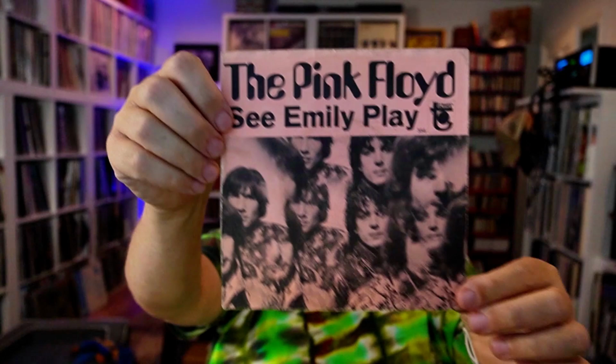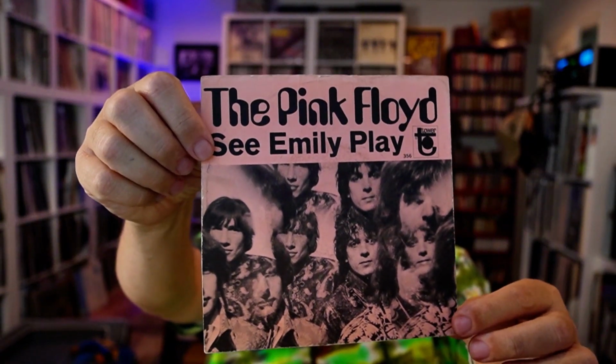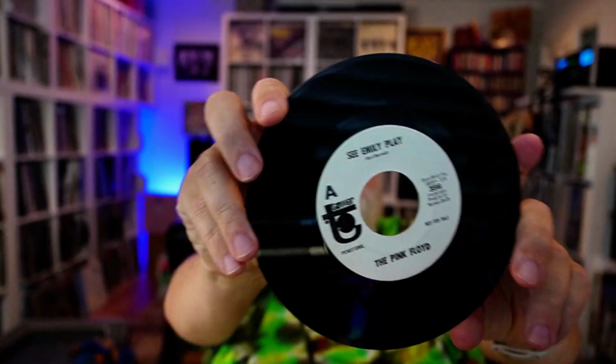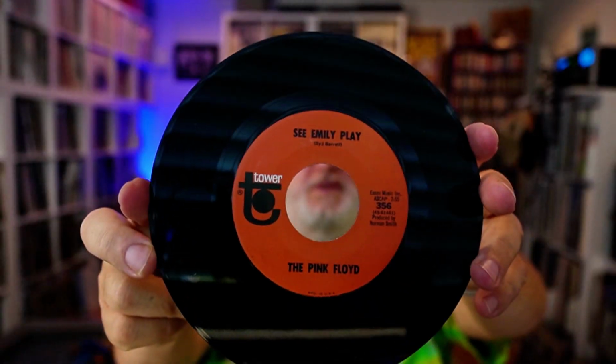Number 1, the US first and second pressings. This is the first picture sleeve of See Emily Play. Released July 24th, 1967. This is the West Coast pressing from Rainbow Records in Los Angeles. This came with the white label promo, Scarecrow on the other side, but it also came with the regular stock copy.